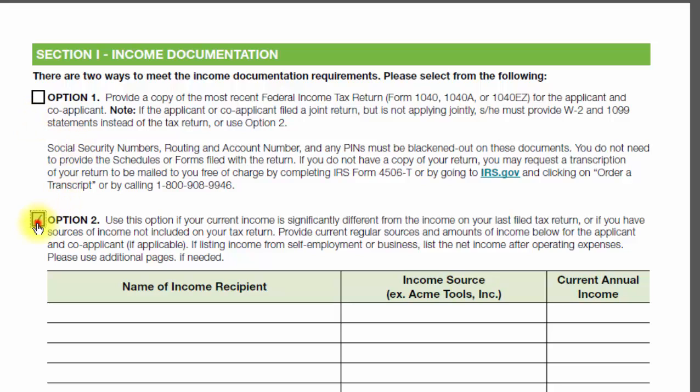There's 2 ways to document your income for the credit application. The easiest is option 1 if you have a most recent copy of your federal income tax return, and it doesn't have to include all the attachments, just usually the summary on the first 2-3 pages is enough to provide your information. So any version of your Form 1040 that you completed. For example, right now it's after April 2015, so you're going to need to provide a copy of a 1040 for your most recent taxes that you should have filed, which would be your 2014 taxes at this point in time.